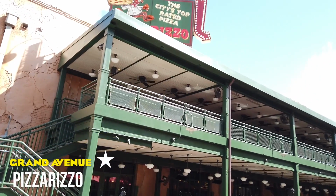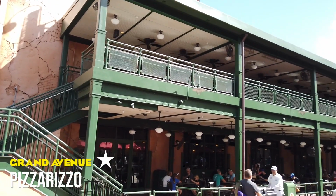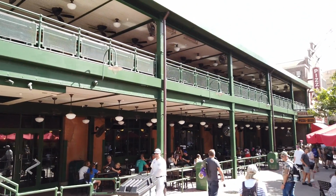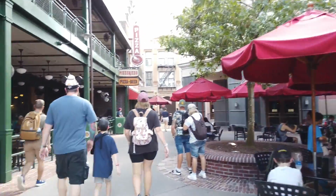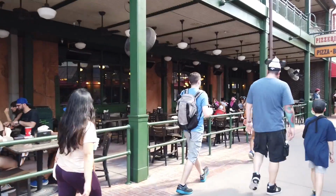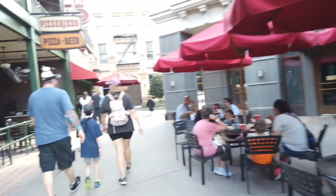You're gonna find, you guessed it, pizza. That's what mainly is here. They do have some fun seasonal treats if you keep your eyes peeled. You can find some beer here as well. And although it's not my favorite quick service in the world, it is a good one that's just quick and easy for you and your family to come find some shade or seats inside.